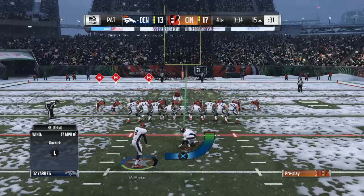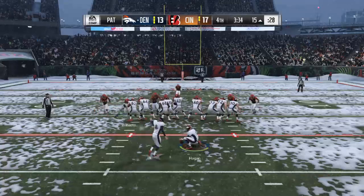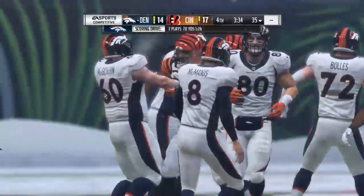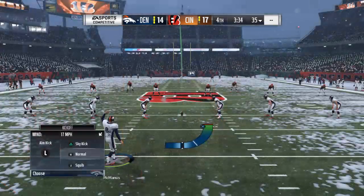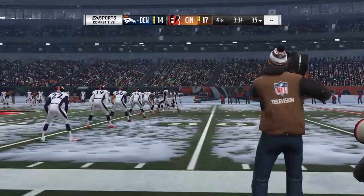Now McManus to tack on the extra point. Big score. First step in their attempt to climb back into this game. Yes, but still some work to do as they get within a score here. McManus's point after is good. And now things get a bit more interesting here in this 4th quarter. Now McManus on to kick this one off.